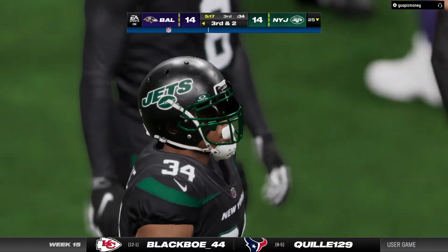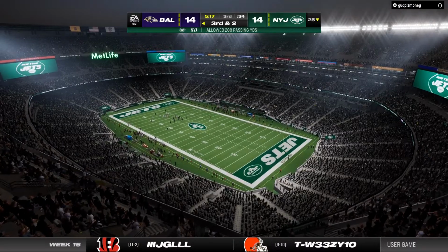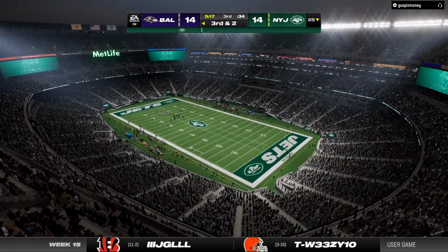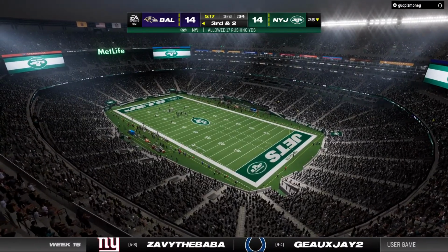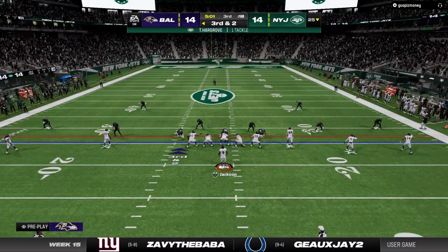Back-to-back 4-yard runs. Now look, if they just do that all the way downfield, ball ends up in the end zone, but that's a little difficult to do. Yeah, I think now 3rd and 2, that defense ready to stiffen up and stop that run. They need 2. Here's 3rd down.